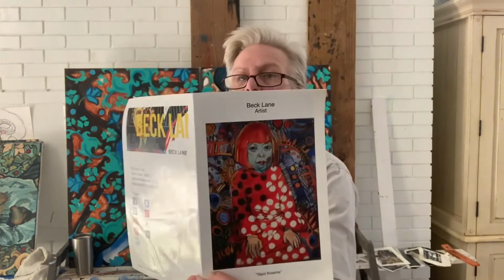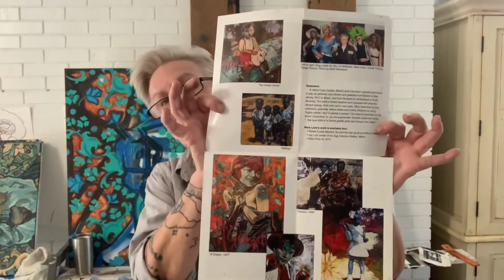But here's the second one. There's Yayoi Kusama. This particular one, I listed all my social media on, but that's really not necessary. Now I just have the website address on the back of my portfolio brochure, and when people go to the website, all the social media is now listed. That's how quickly things have changed online.